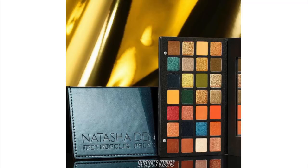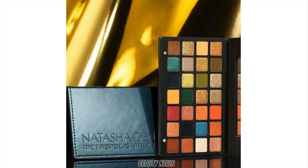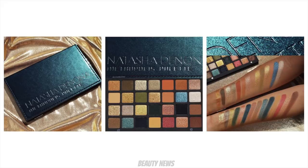What do you think of this palette? Because it's getting mixed opinions, and I get it. I get both sides. I don't mind it. I feel like it looks a little bit different in a lot of photos that I've seen of it. Like here, I feel like it looks muted and sad, and there it looks really vibrant. Look, I'm not going to buy it. I don't hate it, but I don't need it.